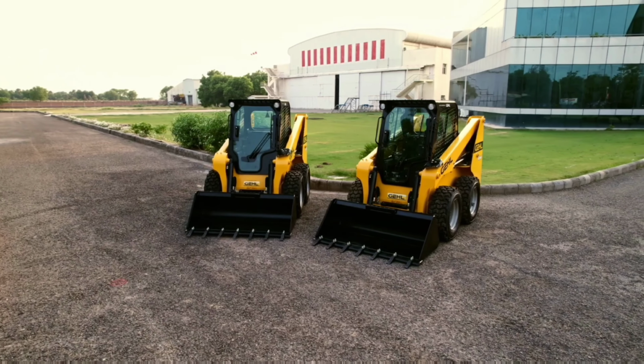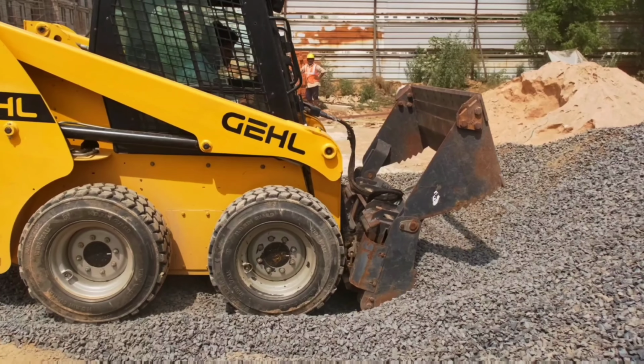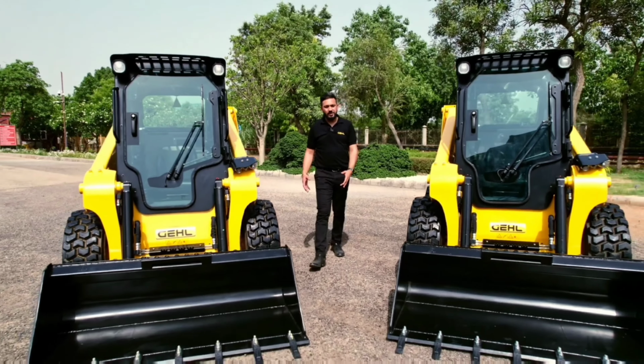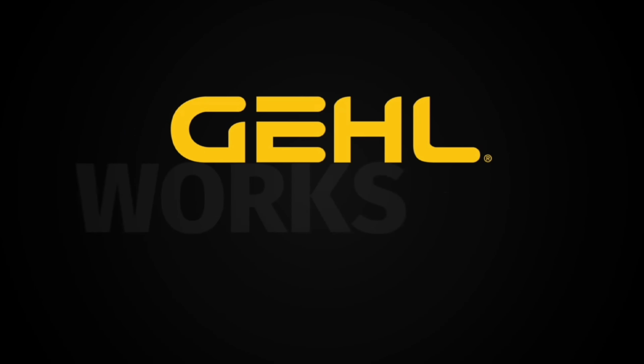Both R164 and R180 can be equipped with numerous attachments such as GP bucket, multi-purpose bucket, brooms, augers, dozers, etc. With the new GEHL range of skid loaders, we expect our customers to do more and achieve more. GEHL works like you.